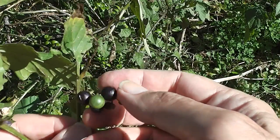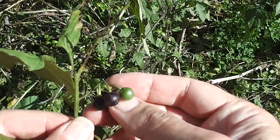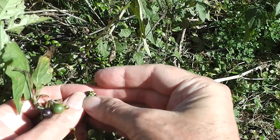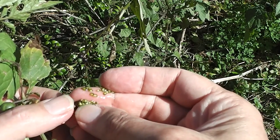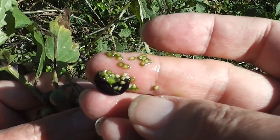If they're Solanum nigrum, it's said that you can eat the ripe berries. They are juicy. I'll just cut one open with my fingernail without splashing it all over the camera. Look at all those lovely seeds. Can you see that? Probably not. You can see they're related to tomatoes, can't you?